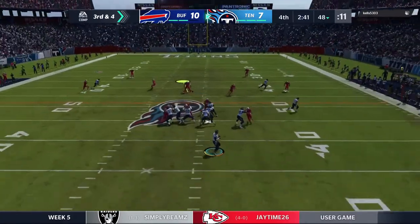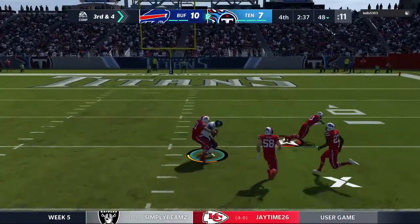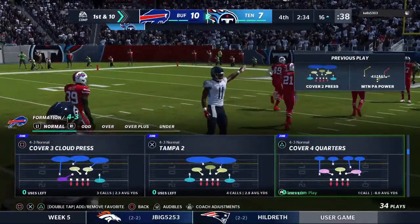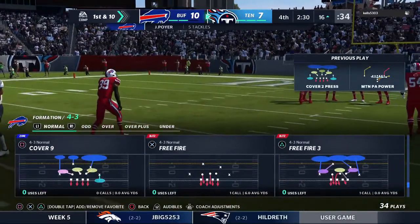Back to throw, Tannehill. He's going deep for Brown. That's caught inside the 20. And he will have a Titans first down as they're able to get the third down conversion. That goes as a gain of 36 on third down.